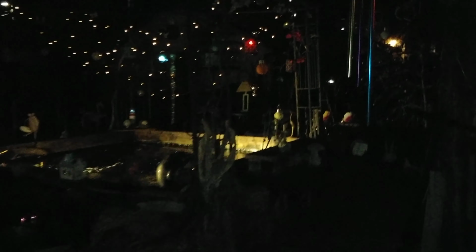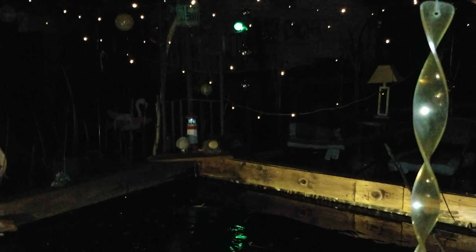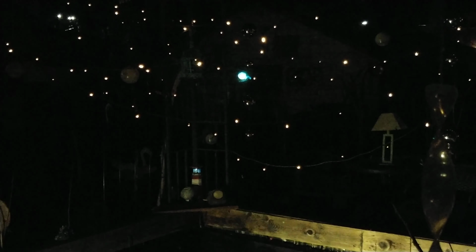I love those little mini lights above the big pond. They're just hanging there. Like, this camera doesn't do it justice. There's a spinning ball. Yeah, I don't know. There it is at night. I gotta get a better camera. I want to get a GoPro. I think you can put them underwater, some of them.